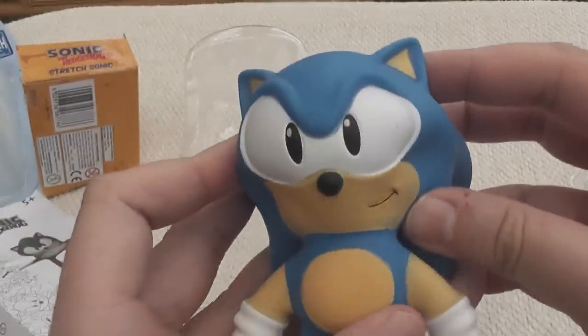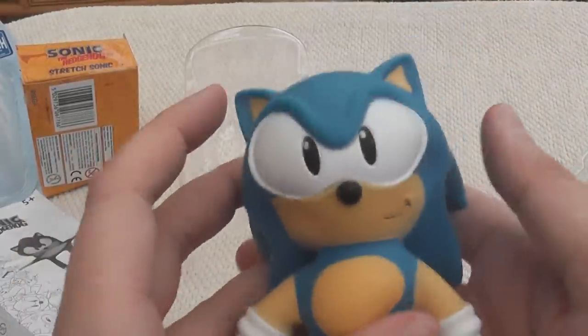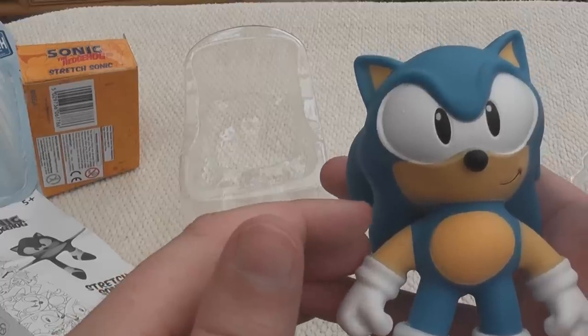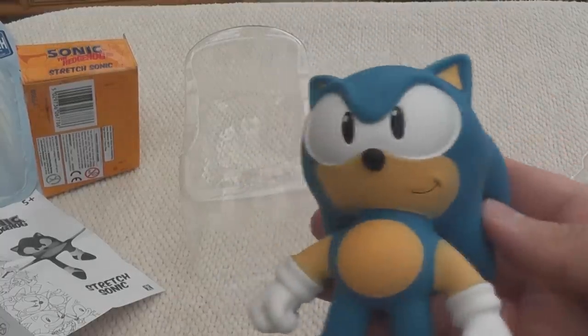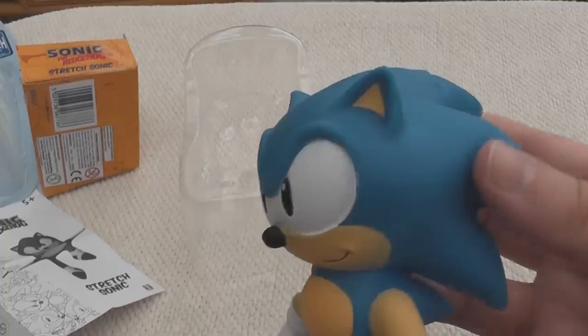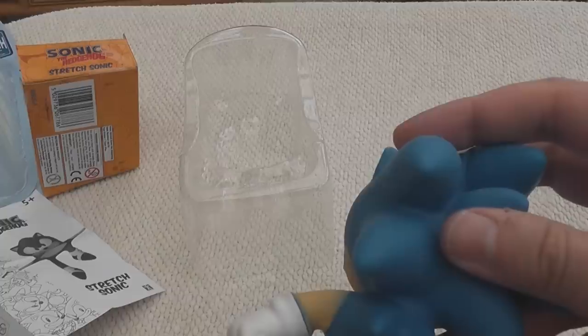Oh, this is just weird. I'm guessing he reverts back to normal over time. It's weird, I can feel it moving in my hand and shifting. It definitely is reacting. Anyway, the actual design of him is pretty good. There are some paint errors here and there, but there's going to be. It's this weird rubber stuff, so it's never going to be perfect.